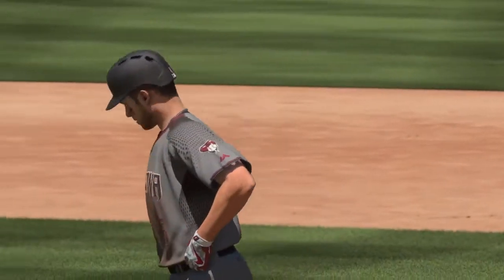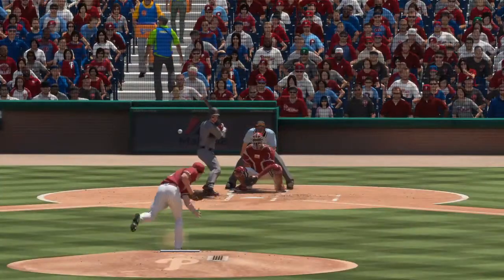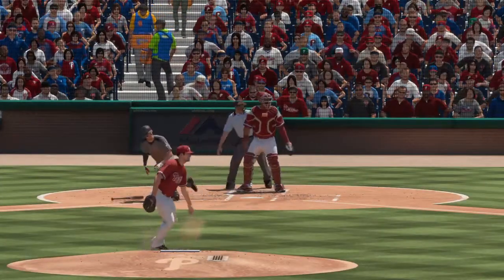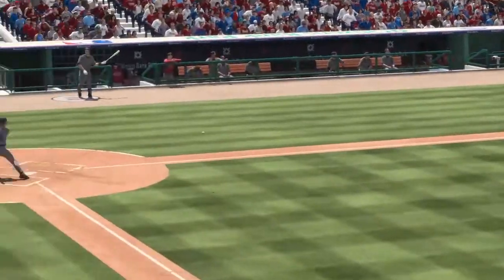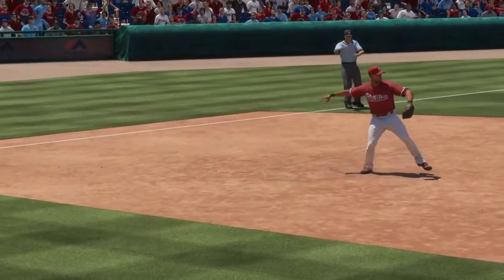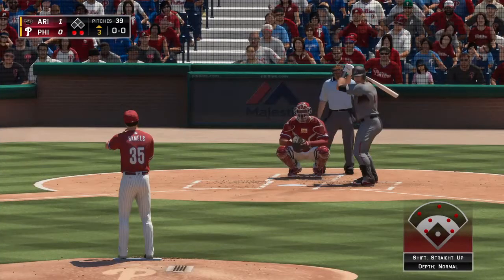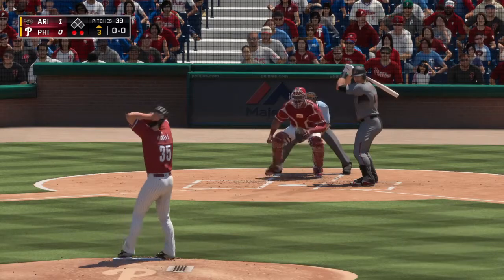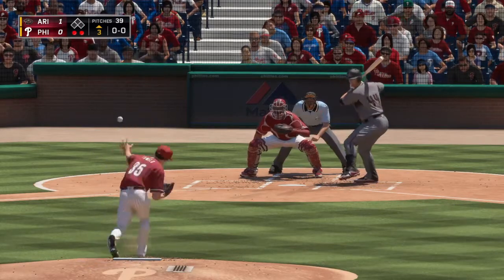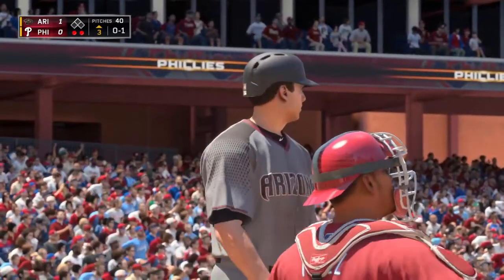First base. We're starting to see signs that he's about ready to break out of this slump he's been in. He won't get anything to show for it here, but this is a good swing and a hard hit ball. Unfortunately, though, it's just right at somebody. Here's Paul Goldschmidt now. Yes, he'll take a tough pitch on the outside part of the plate for strike one.